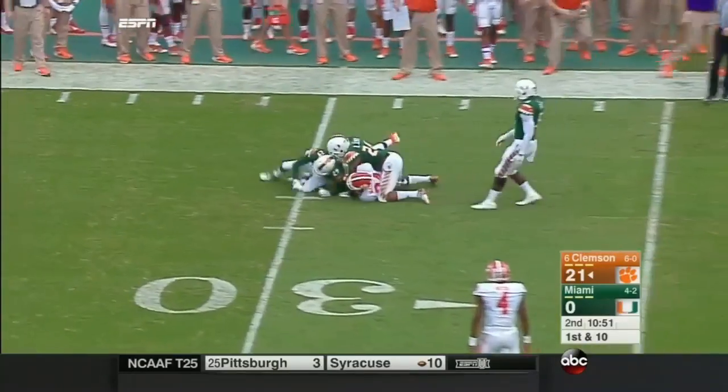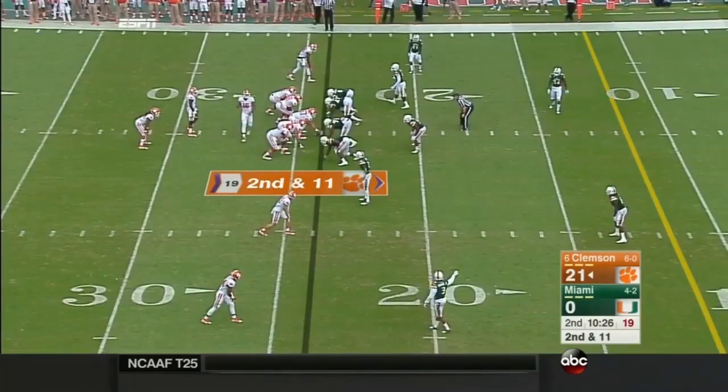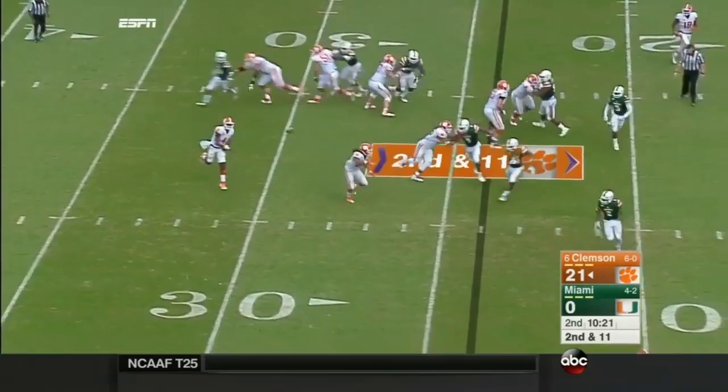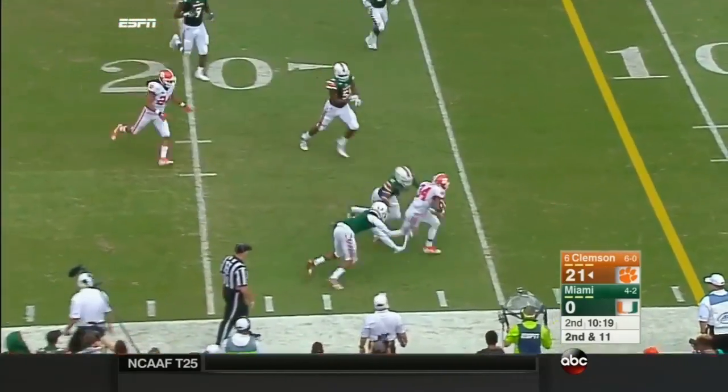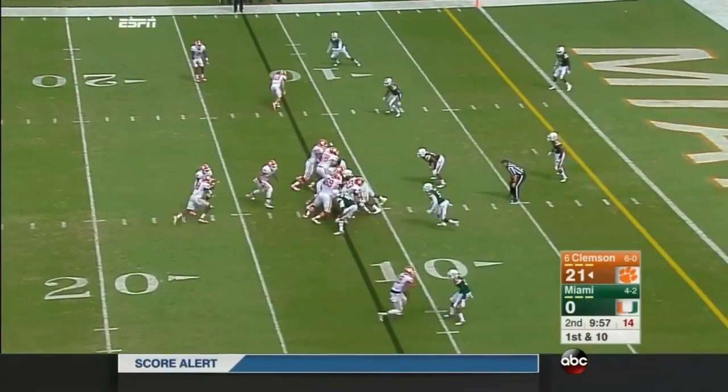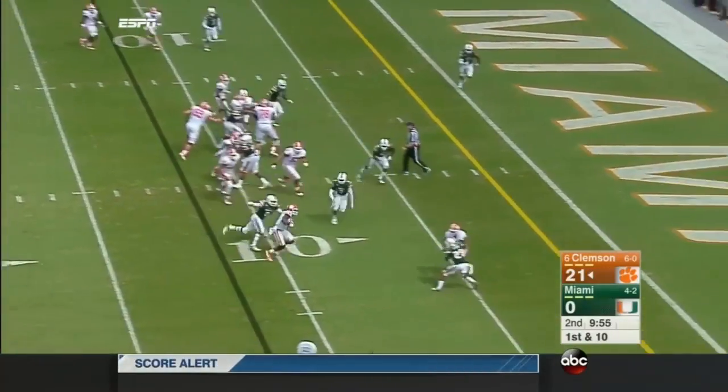McLeod again in the Miami defense. Officially a loss of a yard on the play. Watson 11 out of 12 passing, and the only miss was the drop in the end zone. Ray McLeod's been going from bad to worse for Miami.